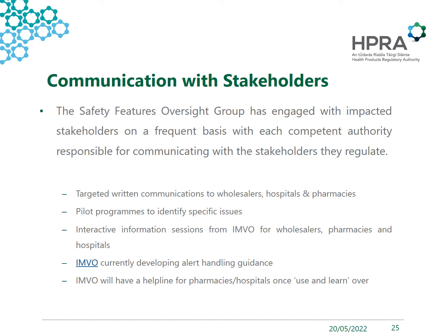The IMVO is currently developing alert handling guidance. So this guidance defines the roles and responsibilities for all stakeholders in investigating any alerts that are generated. This document is currently in draft and is available in draft to participants in the pilot study that is being managed by the IMVO. It is anticipated that this guidance will be finalised by the IMVO during May.